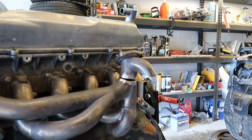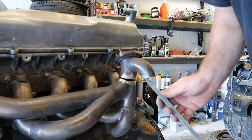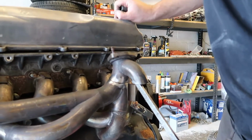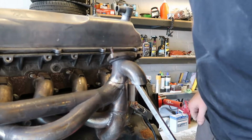Do you know what, I was going to end the video right there, but I'm impatient, so I'm just going to get into this thing and see what happens. Wish me luck. Okay, that is my relief cut now made. I've cleaned it all up. I'm just going to buzz a quick little tack on it, and then it's going to go off to be welded properly. Stop everything from moving. I'm just going to buzz a little tack on the bottom of there.